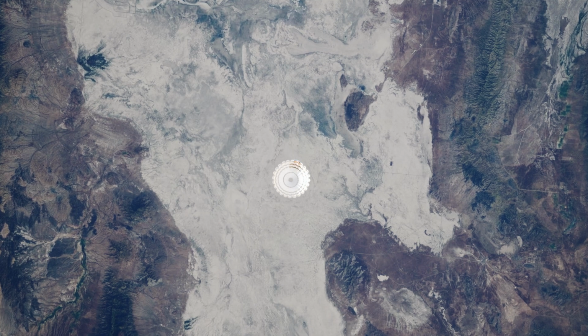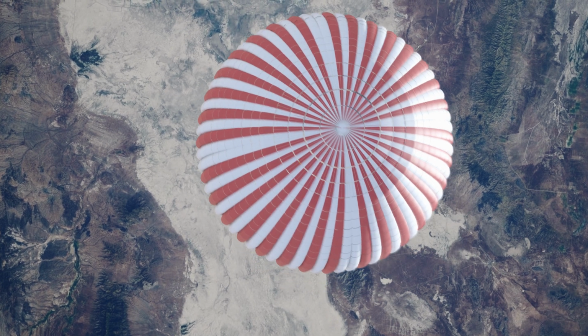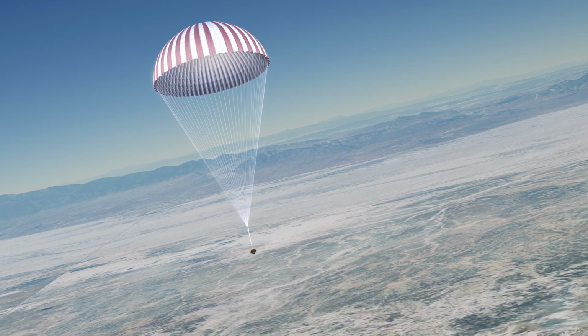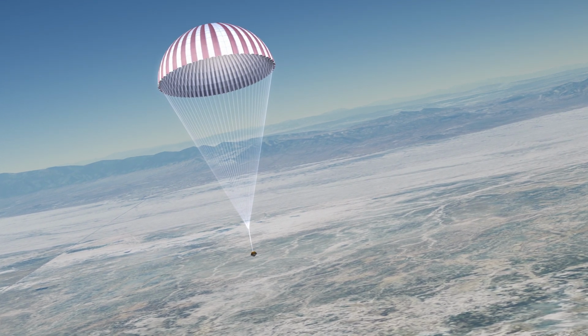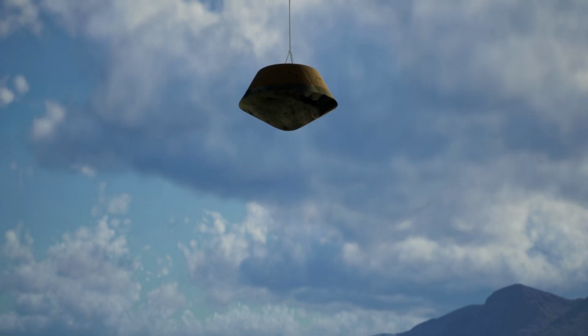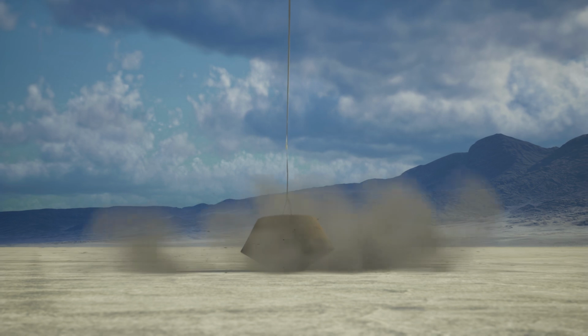At 8:50 a.m., the capsule will extract and deploy its main parachute 1 mile above the ground. It will make its final descent at a leisurely 11 miles per hour, like a marathon runner savoring a victory lap, before touching down in the desert soil at 8:55.